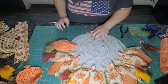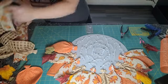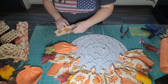That one's a wonky petal. Let's not forget, okay, I'm out of pre-made ribbons. So let's get our ribbon here.